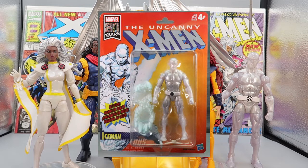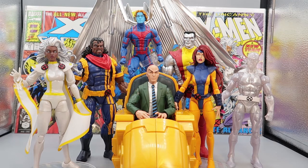Also from the retro carded series was this Iceman, and he was really nice. There was a current Iceman out with, I think, the Juggernaut series or maybe Apocalypse, but he was all spiky and he just didn't look like the one that I remembered from the 90s.